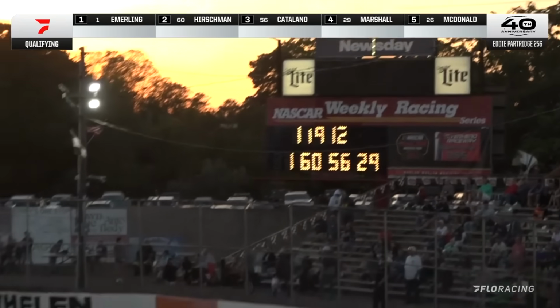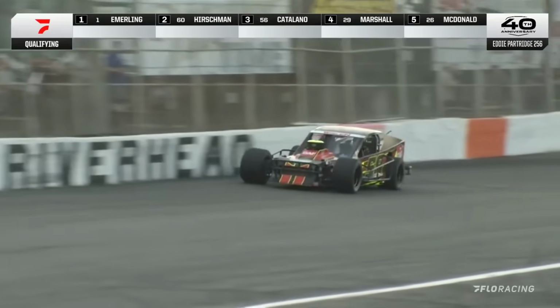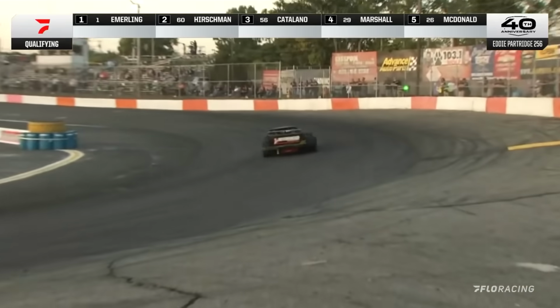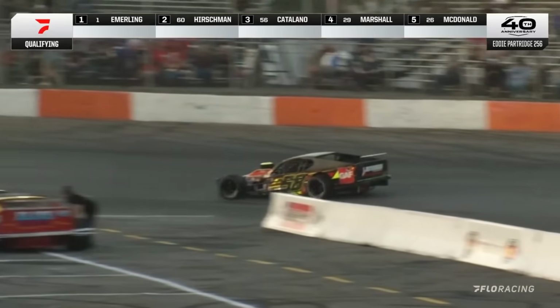6 car to come out and take time. He's considered, of course, one of the hometown favorites. He sits behind the wheel of the GAF Goodies Motorsports machine from Riverhead, Long Island. It is Eric Goodale. Goodale cut his teeth at this racetrack. Eric Goodale, first time on the clock.